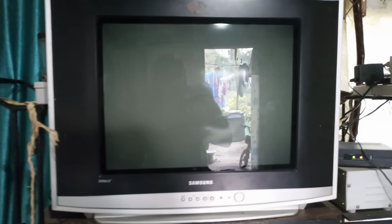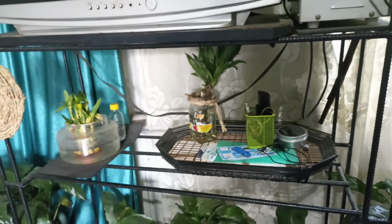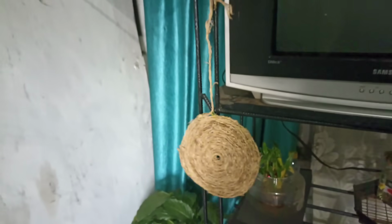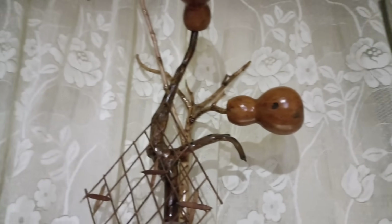This is a TV, you know, right? The old TV. This is a big one, and it's good. So we used to watch here, and yeah, this is a plant. And this one I made by myself with a cover, just for decoration. This one and this, and this is where we used to drink.